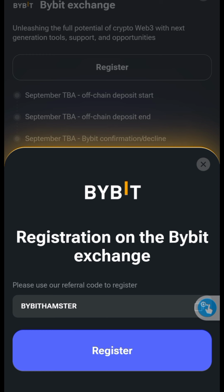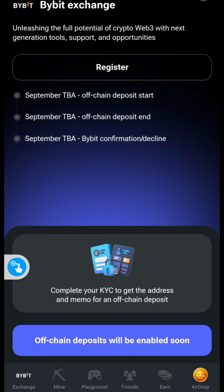The important thing is that you sign up and have an exchange where you can withdraw your Hamster Kombat tokens come the 26th of this month. Don't forget, the TGE is happening on the 26th of this month. So if you don't have a Bybit account, just sign up and complete the KYC. Somebody was asking me what this means. It simply means you should complete your KYC. KYC is know your customer.